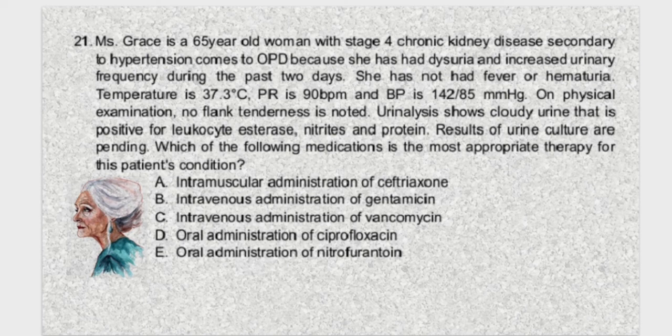Temperature is 37.3 degrees centigrade, pulse rate of 90 beats per minute, and the blood pressure of 142/85 mm of mercury. That is high. On physical examination, no frank tenderness is noted. Urinalysis shows cloudy urine that is positive for leukocyte esterase, nitrate, and proteins. Results of urine culture are pending.